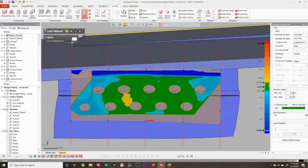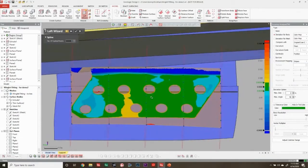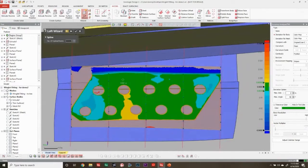Maybe 5 points in each spline, 5 of those nodes, is a little too few, so I'm going to bump that up to like 9. Not make it too many, but this may give us a little bit better result on our surface there. You can see it tightened up quite a bit. It gave us a few more points laid across that surface.